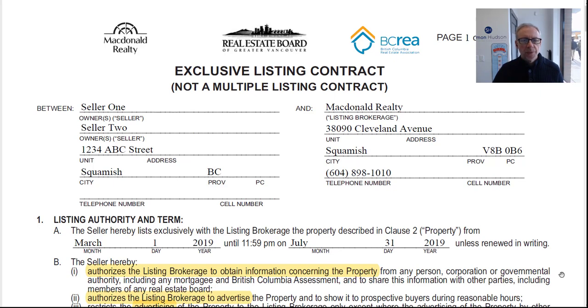Okay guys, so here we go. We're looking at the exclusive listing contract. Keep in mind this is not a multiple listing contract, and the biggest difference between the exclusive listing and the multiple listing contract is that it does not show up. An exclusive listing property does not show up on MLS, so it's up to us to make sure that we send out all the information to all the realtors that are going to get it.